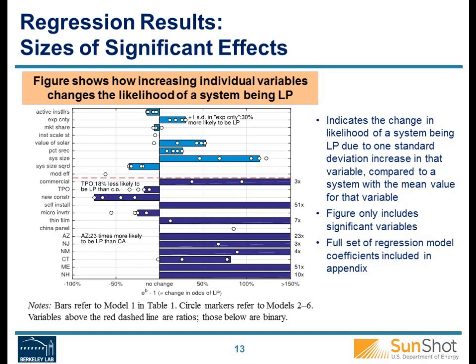And then the white circles there are a robustness check. Those are the other 5 models that we run that we show the results for. If you see that the white circles are pretty close to where the bar ends, that shows that the result is robust across the different specifications, which is another way to say it doesn't make a big difference for all these ways of specifying it how the results turn out.